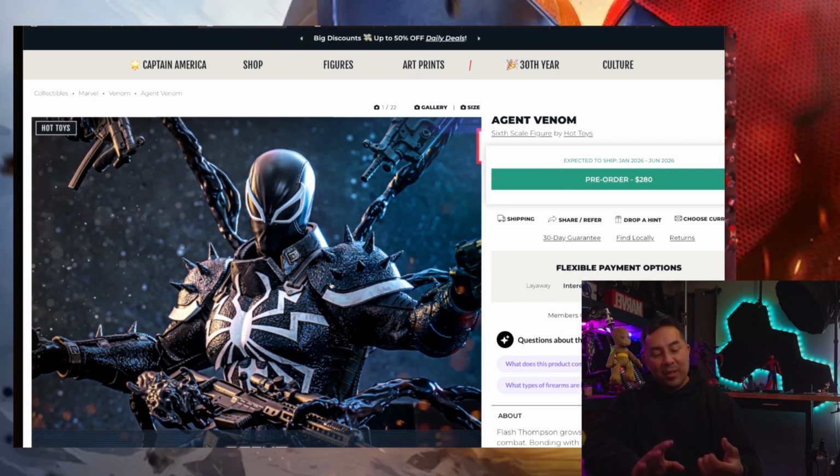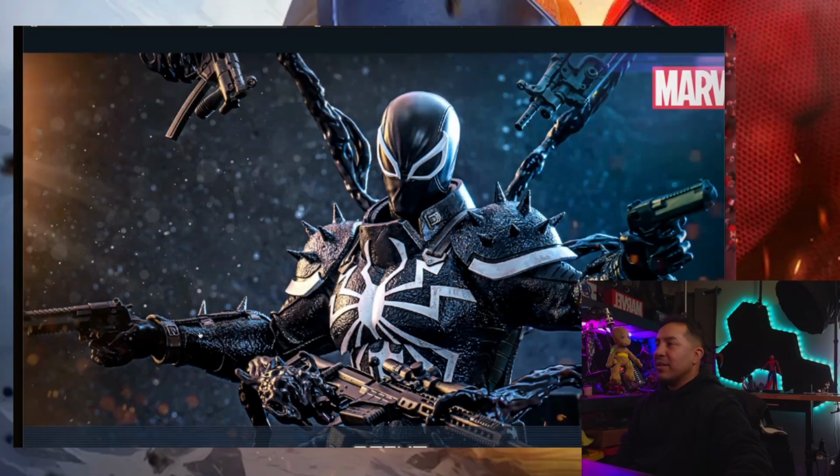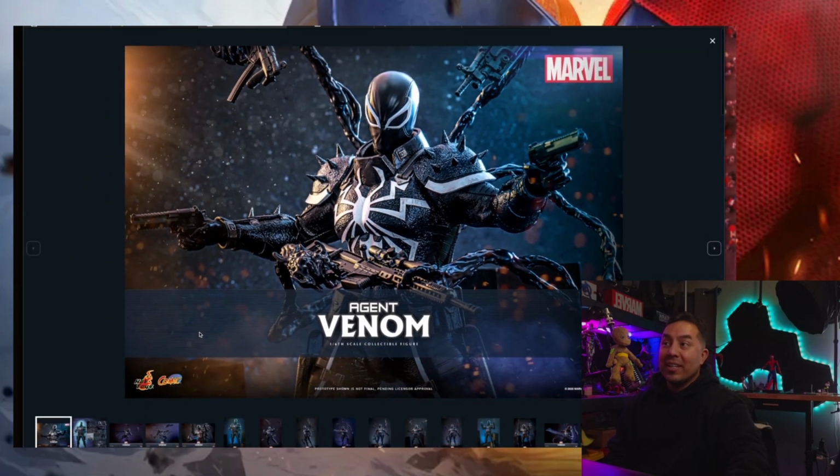The reason why is we have Venomized Groot, we have Venomized Venompool, we have Venomized Iron Man. So we have all these Venomized figures, and having an Agent Venom just added to that collection is a beautiful touch, especially as you transition to the Deadpool edition with Venompool. But yeah, Agent Venom is coming, man. If you do the pre-order, he's expected in 2026.